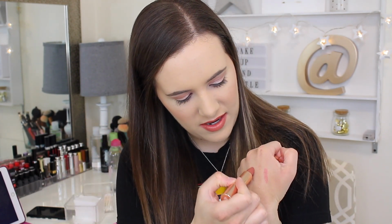So I'll start with this guy. This is one of their permanent color lipsticks in the shade Layover, and I've heard a lot of people talk about this one, so I decided to pick it up. This is a really pretty natural rosy shade. Compared to Tiptoe there, you can see it's kind of in that same color family, but it just deepens up with a little bit more brown, I would say.